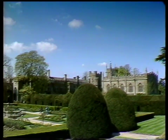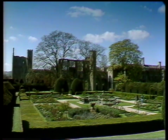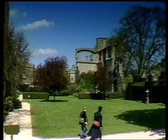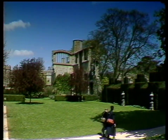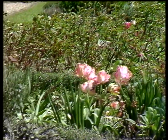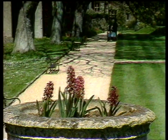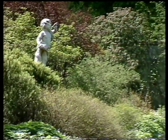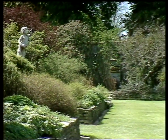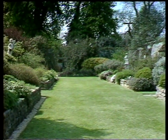On the edge of the village stands Sudeley Castle, one of England's most romantic stately homes. It was once the palace of Queen Catherine Parr, who remarried after the death of Henry VIII. The beautiful gardens belie a turbulent history. During the English Civil War, the castle became a royal headquarters and was destroyed by Cromwell's troops. Then it was acquired by the Dent-Brocklehurst family, who embarked on an ambitious program of restoration and have lived here ever since.